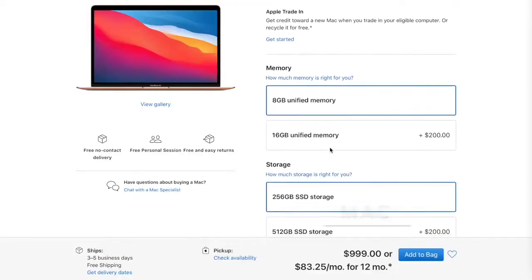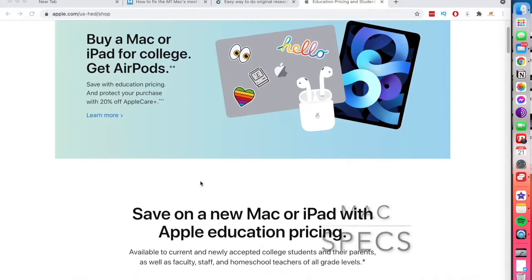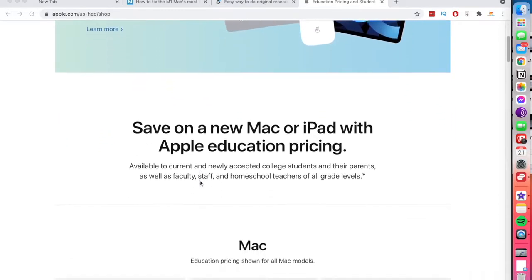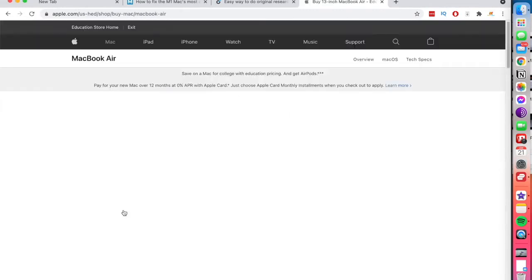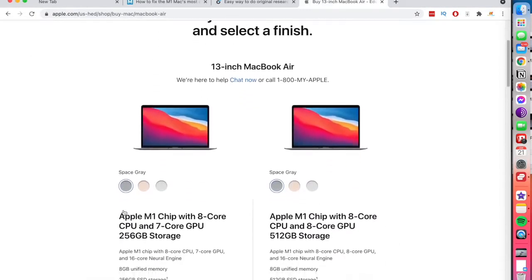Base model is $999, or $899 for students, or $47.91 a month for 12 months, with a free pair of AirPods, which is a bargain, with 20% off AppleCare.